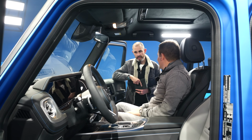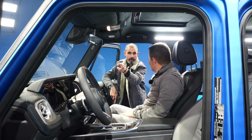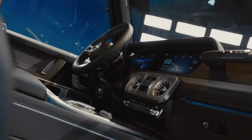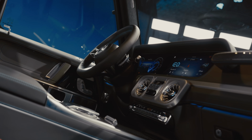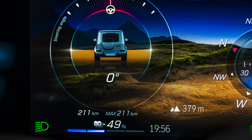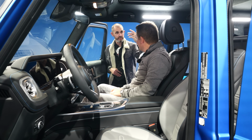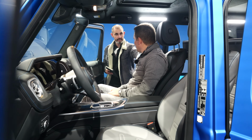So inside the new G, I've seen the AMG version, and I know that the interior is largely the same, apart from maybe the steering wheel and some AMG badges. The biggest change for me is obviously this big wide screen built into the dash. But you've still got physical buttons, which I like. Absolutely. And I know about the off-road cockpit bit. What are the other major differences here? Because technologically, it probably borrows a lot from other Mercedes models, which is what the previous car did. Yes, the interior was like a sort of E-Class or something like that.